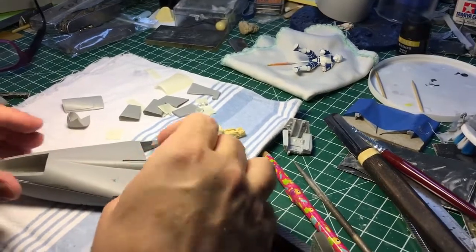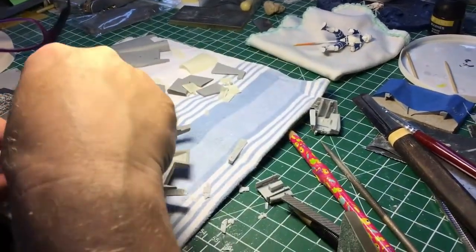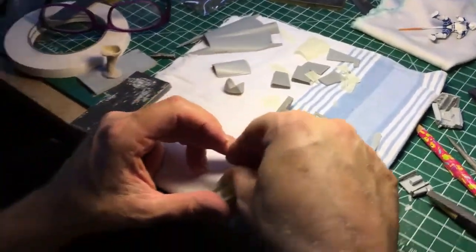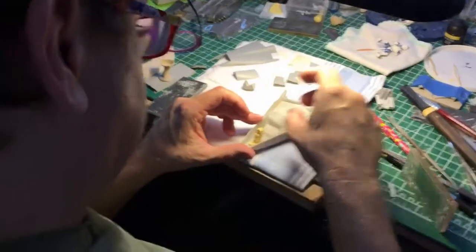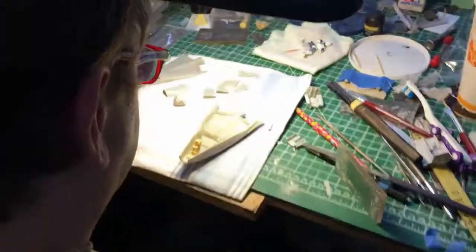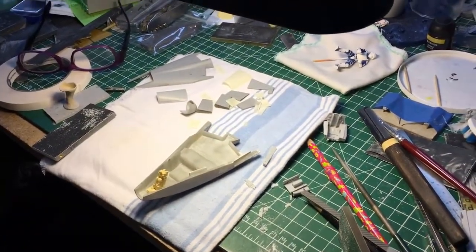Cool. 3D printed stuff is not magic. It still takes a lot of work to get it going. So I got this seat here I'm using, which is the same seat that was used in the original HL10. I'm building the cockpit components out of various bits of resin stuff and styrene and everything. So, yep, that's where I'm at right now with that.